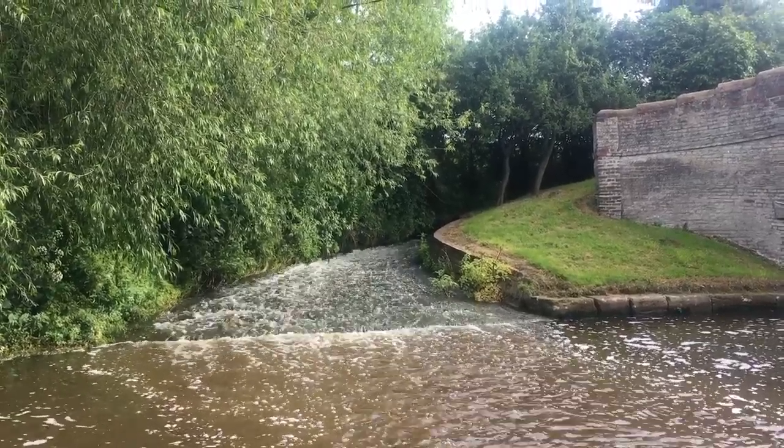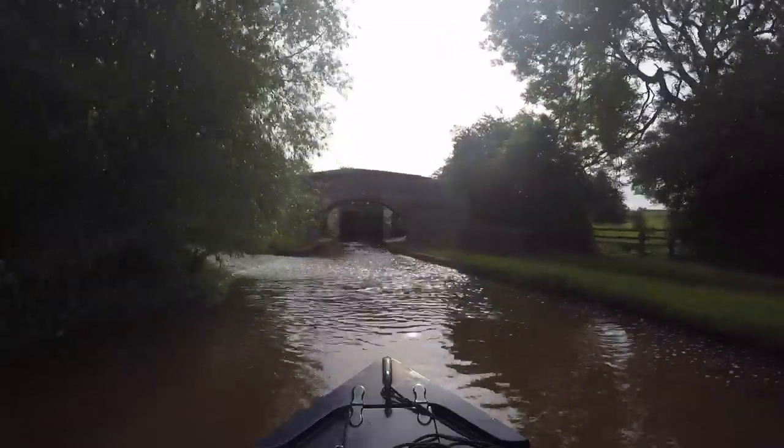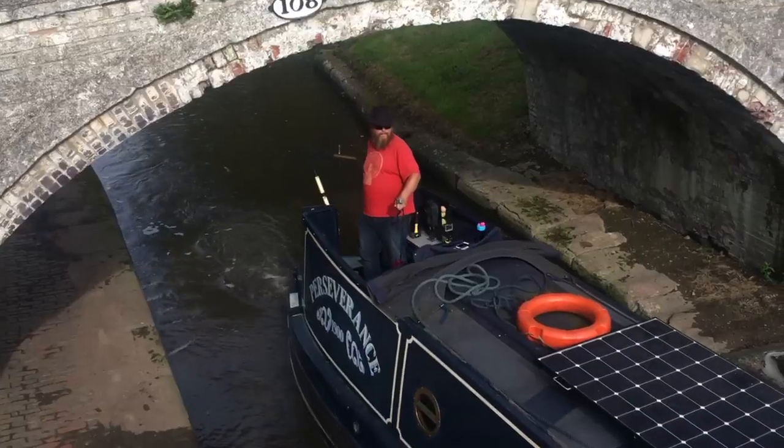This is the overflow channel that directs water past the lock when there is an excess of water in the pound above. Depending on the flow, the water can push the boat to the side as you pass, so you need to make sure you're not going too slow and adjust your steering accordingly.